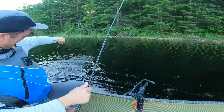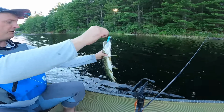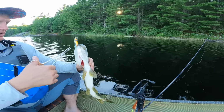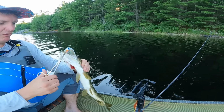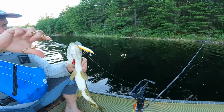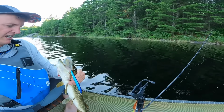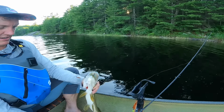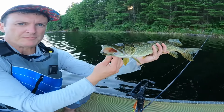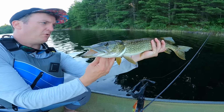Whoa. Easy. There we go. Oh yeah, that's in there, but I think I can do it. Oh, that was nice. That really came out nicely. All right, first fish. That's my first pike here. Well, that's great. And yeah, so there we go. It's about 24.